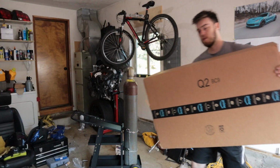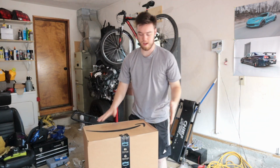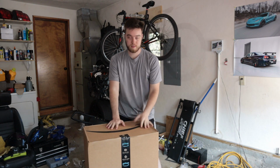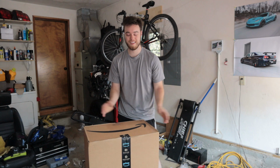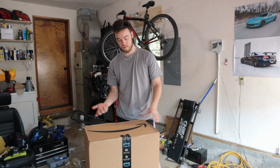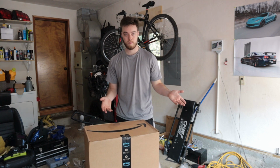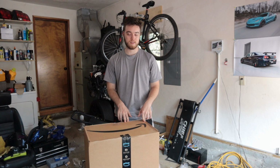So shortly after I bought the TIG welder, I realized that I didn't actually have a good place to TIG weld. So this box has a little folding TIG table, supposedly. I looked at some reviews. Some people said that these aren't the best if you're welding all day long, but because of the way that my projects go, I think this will be a good starting place.